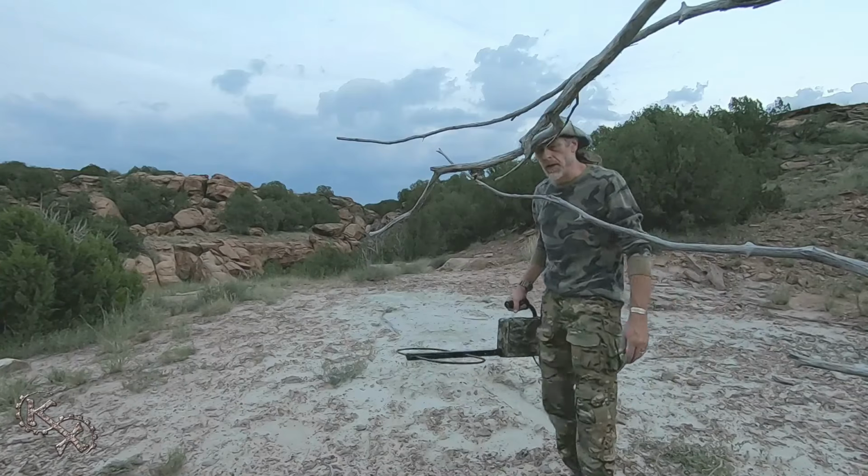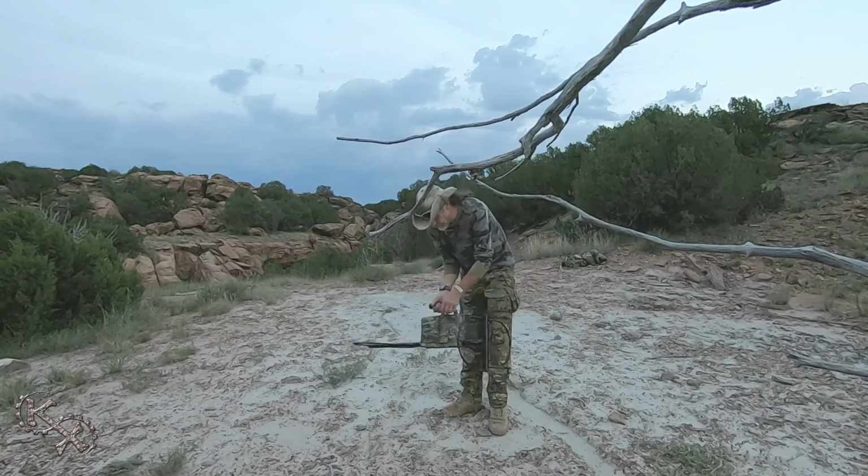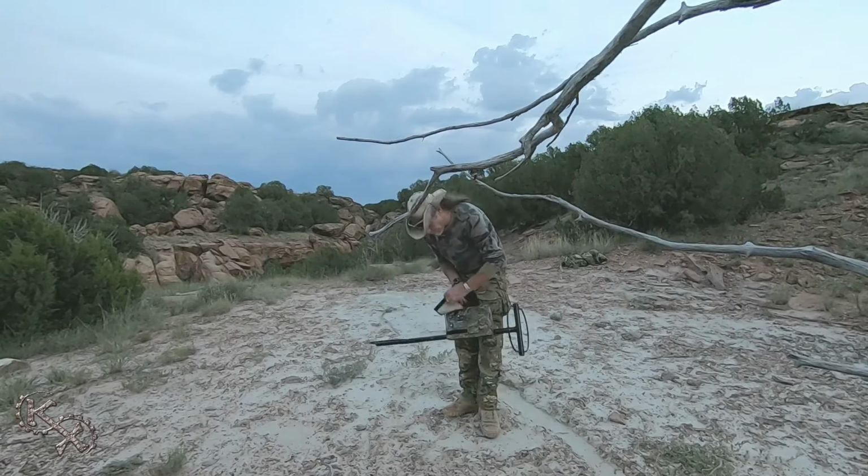So this is the TM808 2 box. This is the unit that we'll be using. Max, he'll pick up stuff about 30 feet.